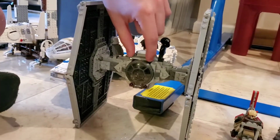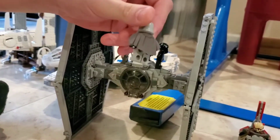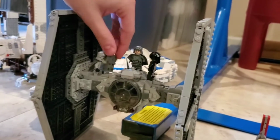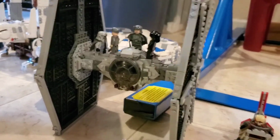This next set is one of my TIE fighters. It came with a Mimban Stormtrooper. It's pretty much why I got the set. I think it looks really cool. It comes with a cape too. It also comes with Tobias Beckett as an Imperial officer, because it's from the movies. And then Han Solo here, and then an Imperial pilot. And that's pretty much it.